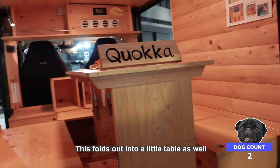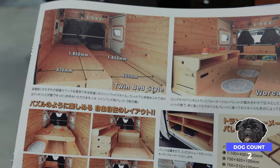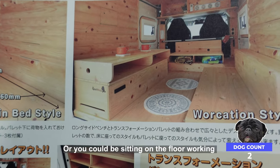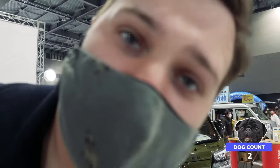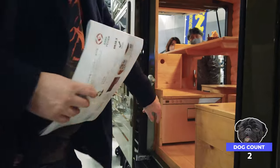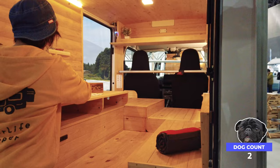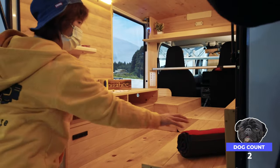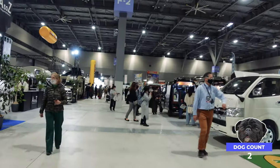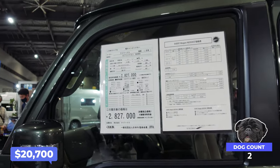On this fold zone, it's like a little table as well. Oh yeah, and there's a little table down here too. We have two beds, or you could have like sitting on the floor working. Do you accept pay monthly? It's just endless vans to look at. 3 million. Every wagon.